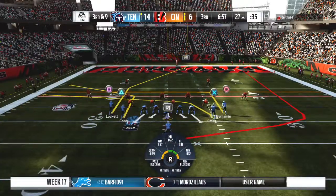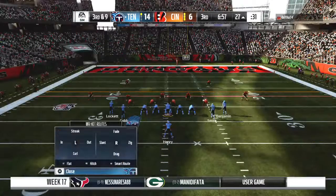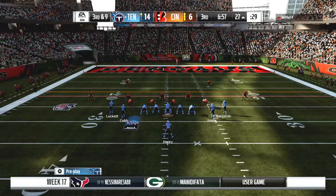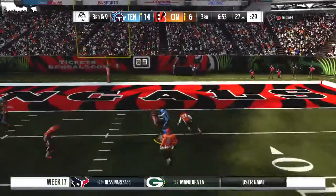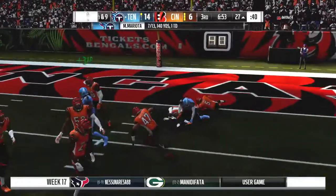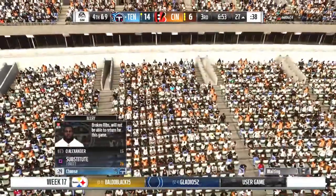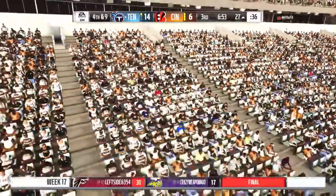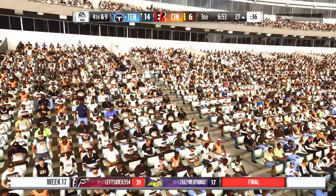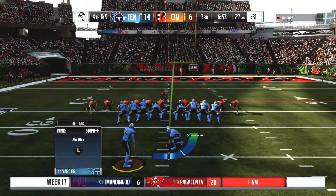Here's 3rd and 9. Throwing, Mariota. And incomplete. The contact made the ball roam free and brings up 4th down. We've seen good cover skills on display throughout this game, really from both teams. And there's another nice example there of them making it difficult to complete a pass.